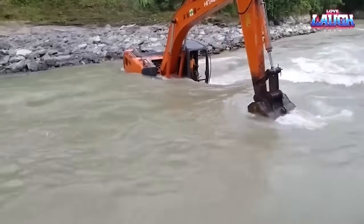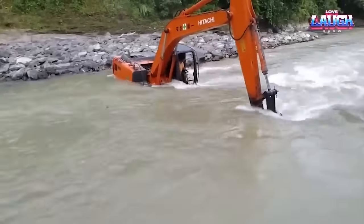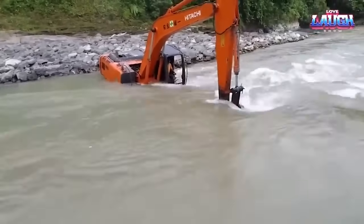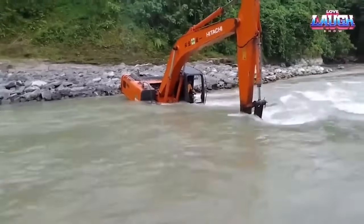Check out our hero here, knee-deep in a wild river. But it's not game over, not yet. Watch as it revs in reverse, leverages its bucket, and clambers back onto dry land. Waduh, luar biasa nih operator.